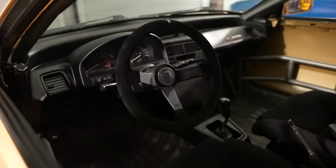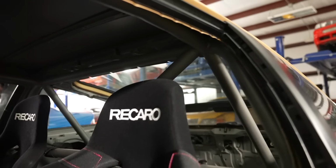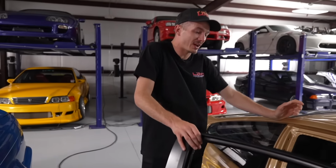Interior came out amazing, very drift inspired. My only complaints interior wise is the cluster's a little dated and it's got some cracks. The dash has cracks. But honestly, interior wise, I'd give this car an 8 out of 10.